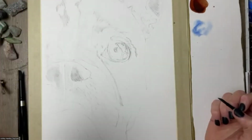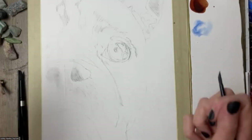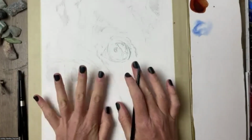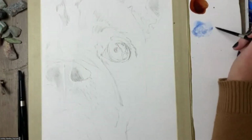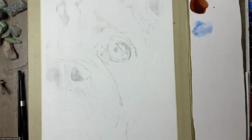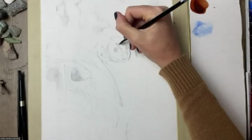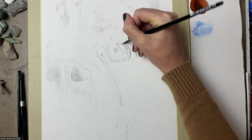And I am flat. I'm not tilted or anything, but towards the end of a painting, I might pick my board up and let gravity play with the paint a little bit. But for the eyes and the nose, I try to keep it pretty tight. So I'm just making a light wash of that King's Royal Blue. And then I'm going to put some water on the eye, just where that highlight is. Now I'm constantly looking back and forth at my reference, so that I can make sure I'm getting it right. So I'm just putting water on those highlights where I'm going to drop that blue.